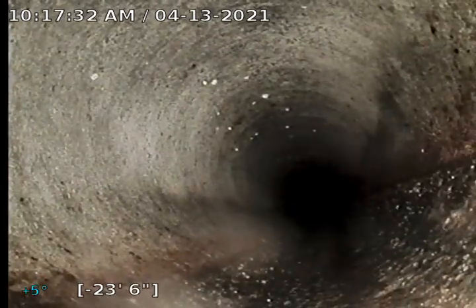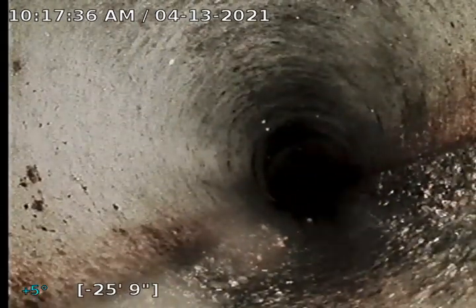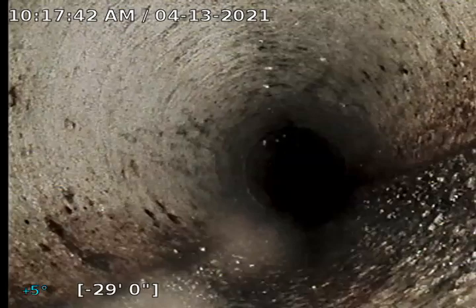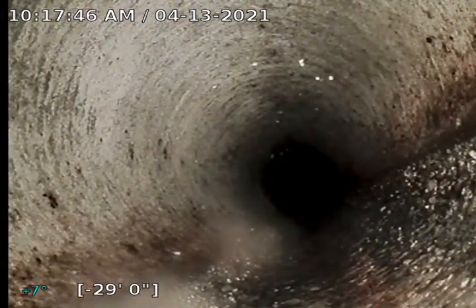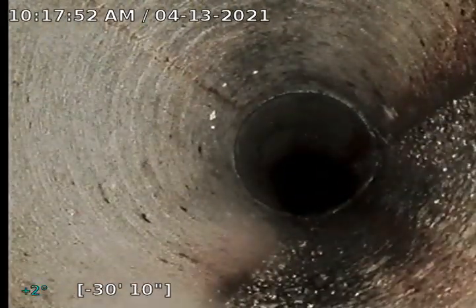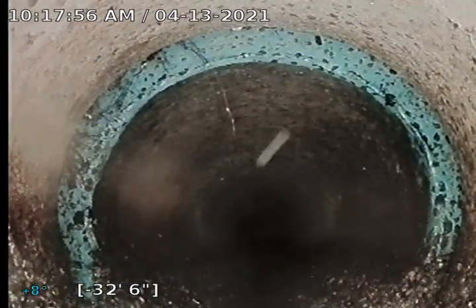Oh, okay. Another seam, another. Yep, you see them about every couple feet here. And that's where the roots usually get in, at a seam, because essentially it's almost a small crack in the pipe, really. It doesn't take much for a root to get in there, and once it gets in, it just kind of blows up. Oh, is that okay? Yep.